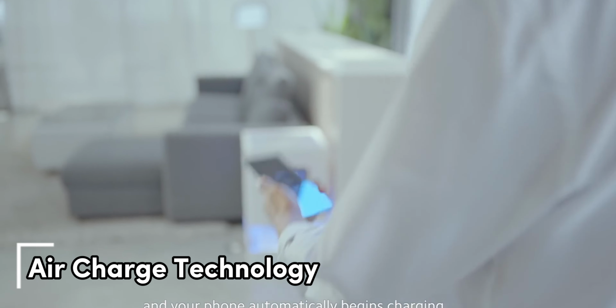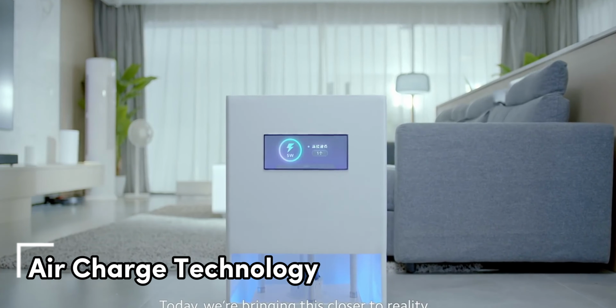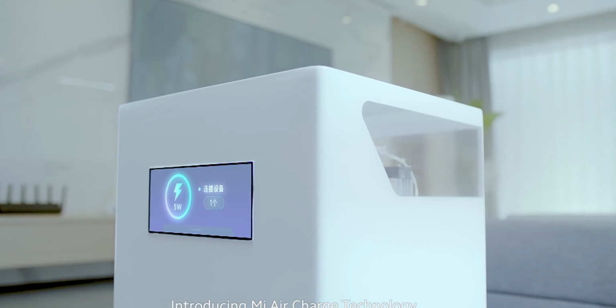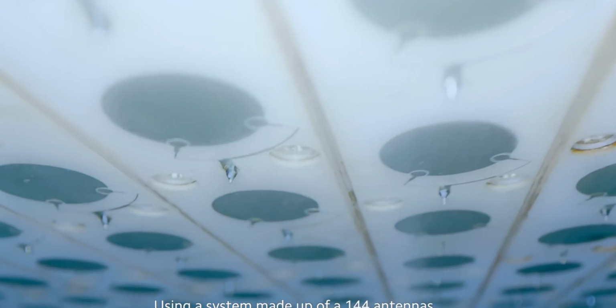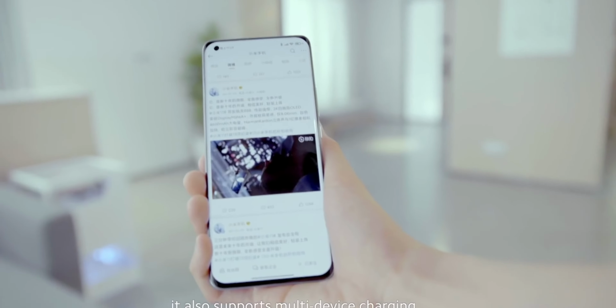Mi Air Charge technology is a new remote wireless charging technology. It uses millimeter wave beams to transmit power to devices over the air, without the need for any cables or charging stands.